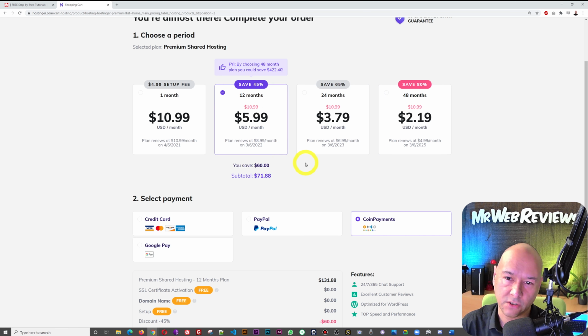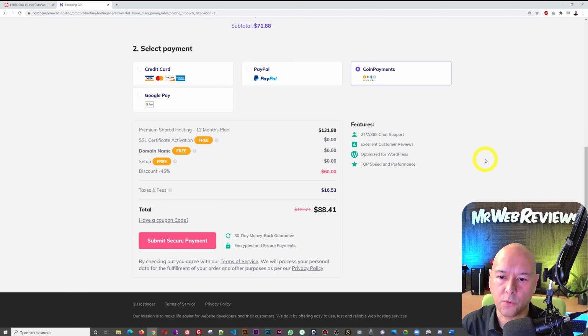But let's say you're not too sure and just want to try things out, so you can even select one month only. So let's say one month for now, and let's go ahead to the next step. As you can see here, you have to select your payment method. You can choose credit card, PayPal, or Coinbase, if you want to pay with Bitcoin and all these virtual, online currencies. And then you have Google Pay as well. I'm just going to go ahead with PayPal for now, and then you proceed to the next step.